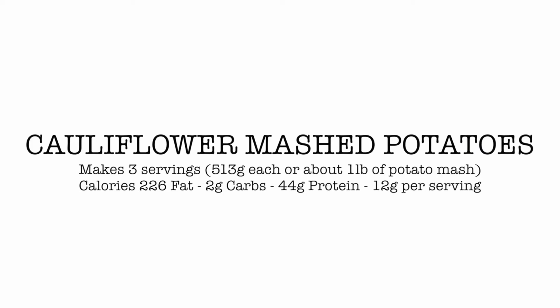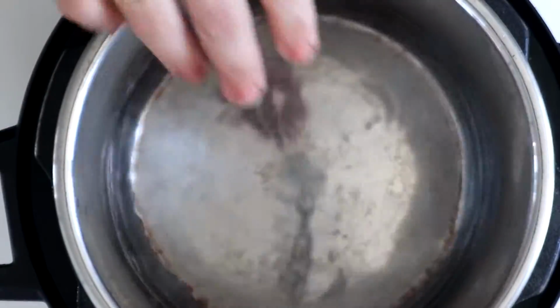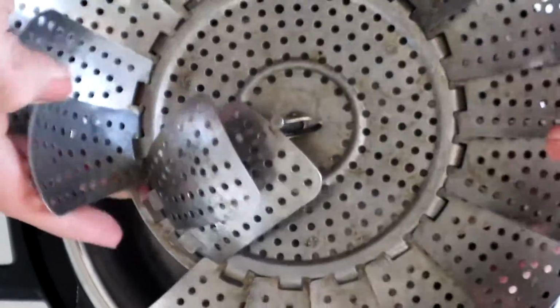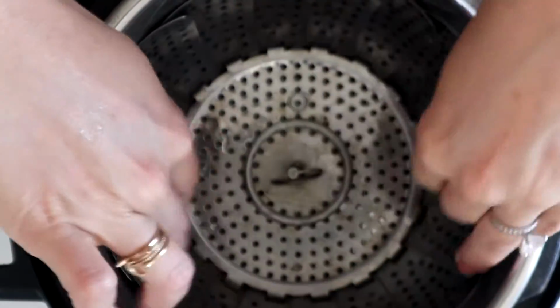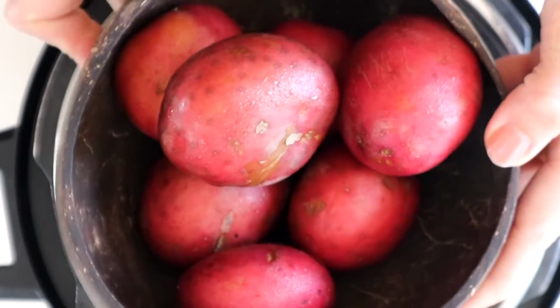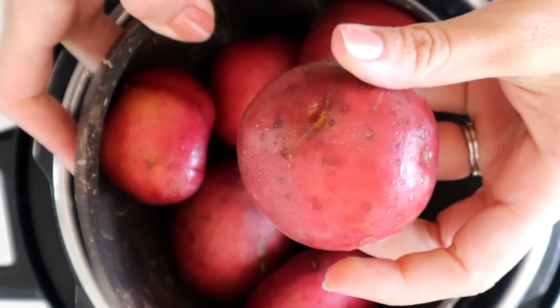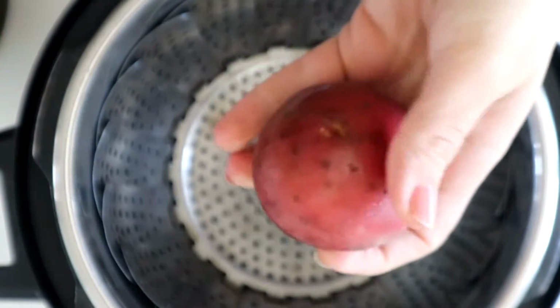For these cauliflower mashed potatoes, we're going to put about 2 to 3 inches of water in the bottom of our Instant Pot and add a steamer tray. So personally, I like to add a steamer tray whenever I am cooking potatoes or steaming anything, obviously. But for mashed potatoes, if you cook them in the water, they do get really watery because they take on a lot of the water that's in the pot.